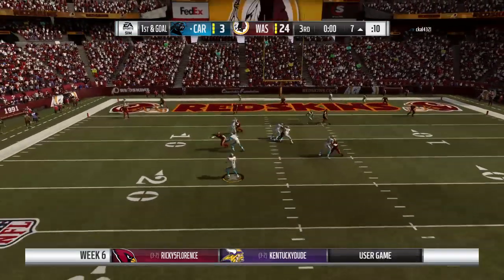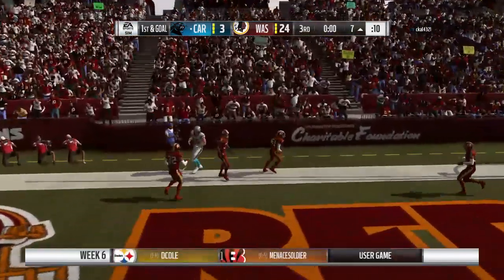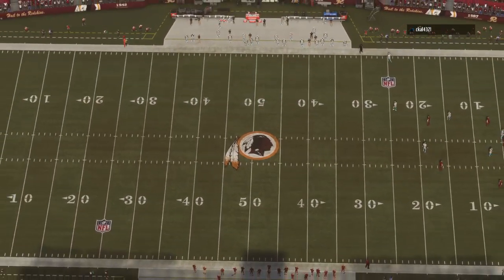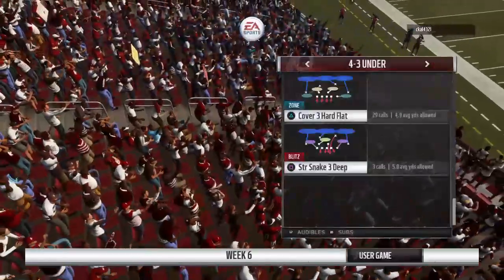Roethlisberger will throw. And that would not be. It's incomplete. So they couldn't hook up as time has now run out on this third quarter of play.